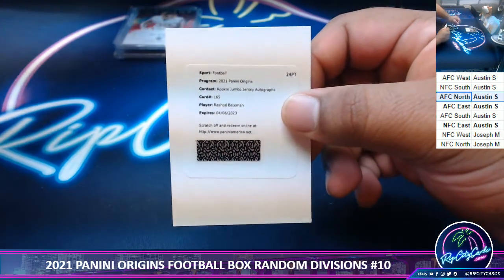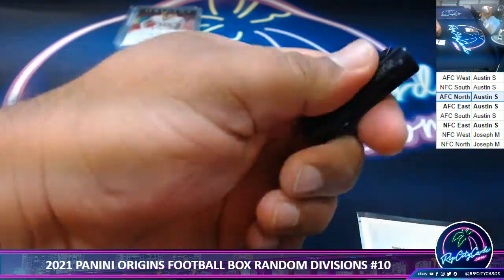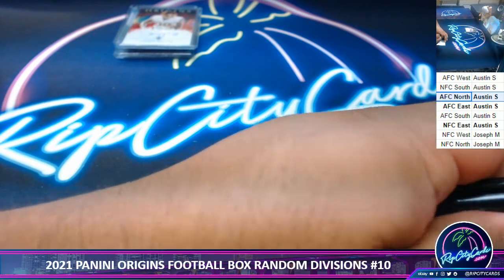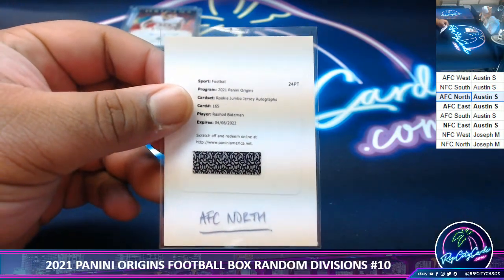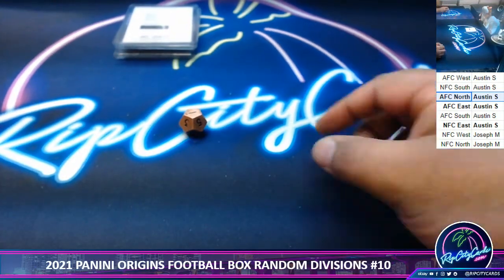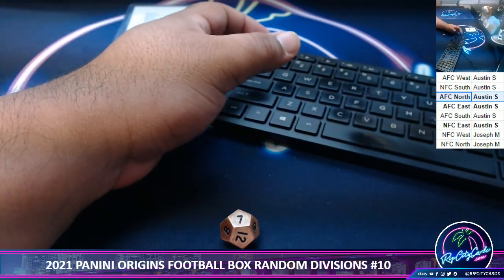Another Austin break here. Sorry, Demas. Oh, there's still a spot in the next break to be had. Alright, let's see who gets a spot in the next one. I'll do ones or twos. Gonna go seven times in the random. Got a Hatcher.